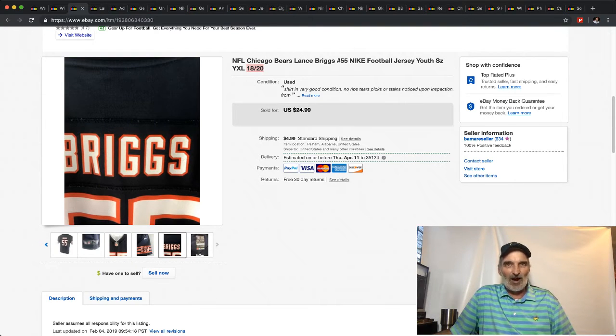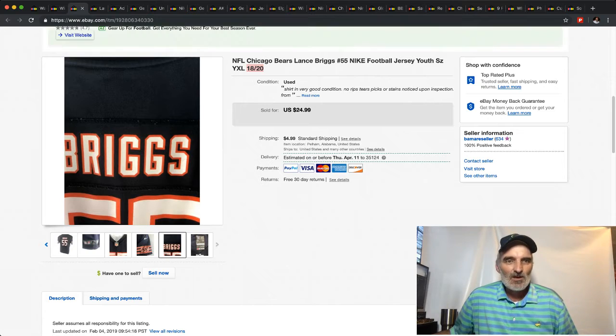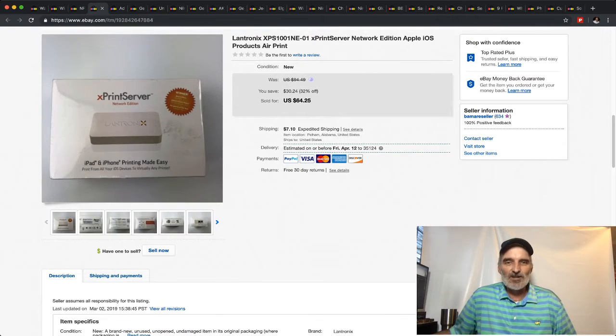Anything that's a decent price for purchase-wise, I always try and get the ones that are sewn on. They tend to do better. Let's see what else is next. All right, here's another item.